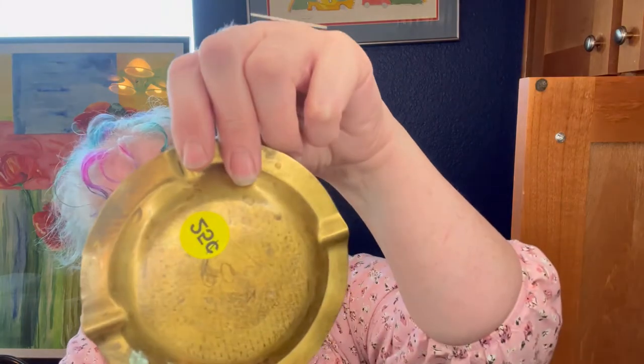It's in the shape of a spade, and it has like a stag on it. This is a flower, brass. That's just a little trinket dish. This one's China, but it's still vintage. And then this is a Native American. Looks like a thunderbird there, and it has some writing on the back. I'll have to try and figure out. And it looks like there used to be a sticker on the back.